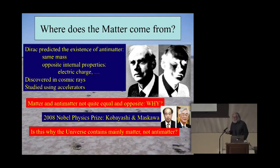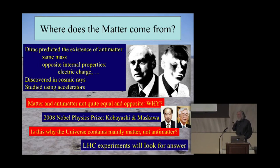Well, it's possible, but the matter-antimatter difference, which has been seen in the laboratory and which is contained in the model of Kobayashi and Maskawa, would not be sufficient to explain the dominance of matter in the universe today. That would require physics beyond the standard model. It's physics that potentially the LHC could discover.